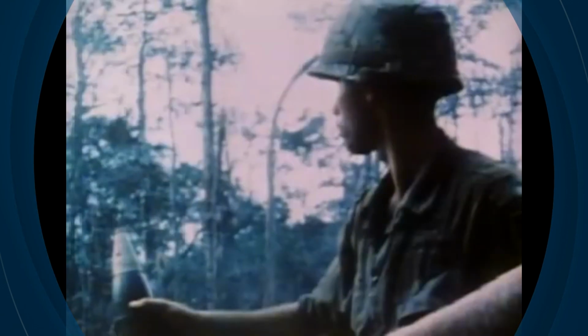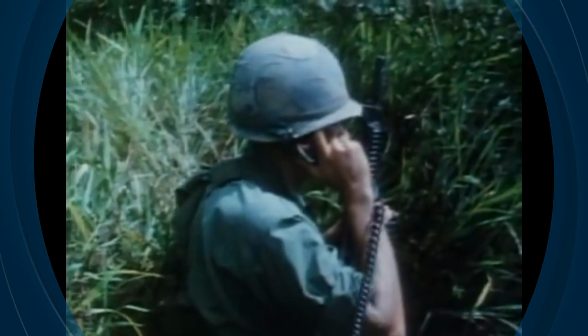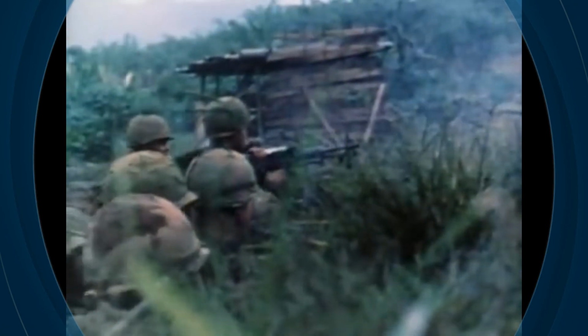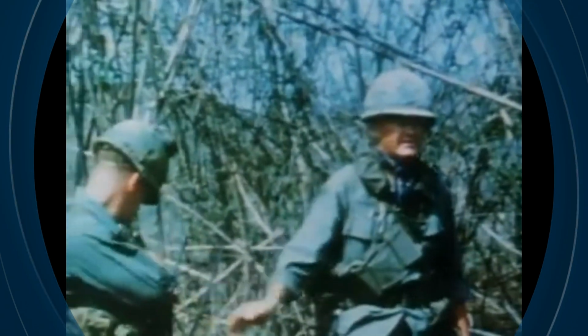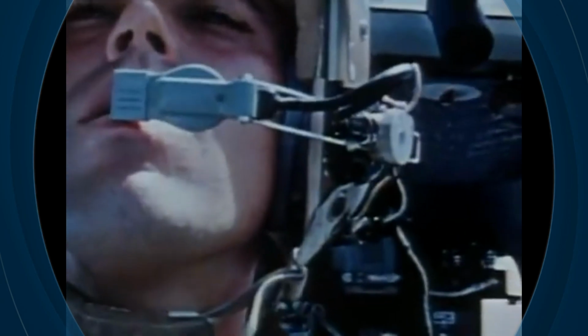The fighting begins. It was always a surprise, and then there was always mass confusion trying to figure out what was the size of the force, where was the fire coming from, and how best to react to it. To assist us in trying to locate and identify the enemy, we would often bring in reconnaissance helicopters. The action area is located. An airstrike is called in.